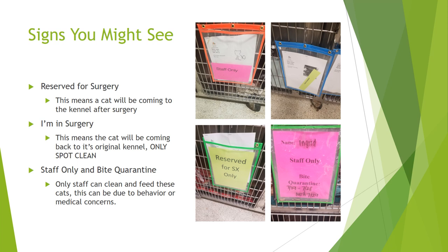The staff only and bite quarantine signs mean that staff can only feed these cats. That could be due to behavior or medical concerns, so we want to make sure that we follow that. There's a reason these cats have these signs. For bite quarantine, it's actually state law that only staff interact with these animals, so we want to make sure we're following that.